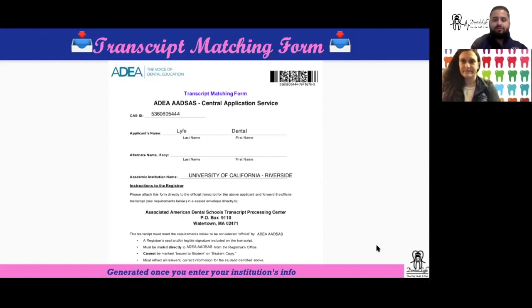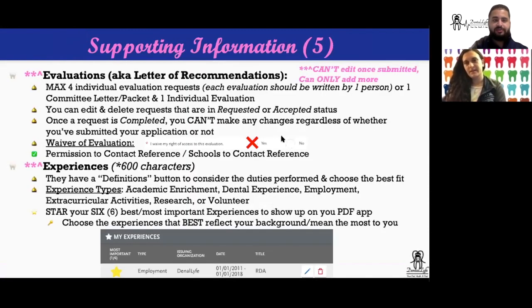You'd have to do that for every university you attended, because they need an official transcript from each university. Right now, because of the COVID-19 situation, I don't think you can go in person because some of the schools are closed. So I think now they're accepting it via email. I would check with every school that you attended and see how they prefer to go about this transcript matching form.